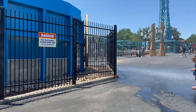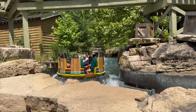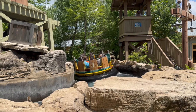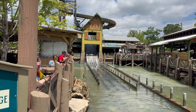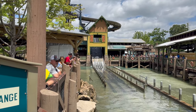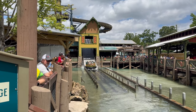If you remember Canyon River Rapids, it was a very popular ride at Hersheypark's. Well, this is Mystic River Falls, and this is located at Silver Dollar City. And this is exactly what Hersheypark's needs. I don't think it would happen anytime soon, but I could definitely see one of these coming to Hersheypark's in the next 10 years.